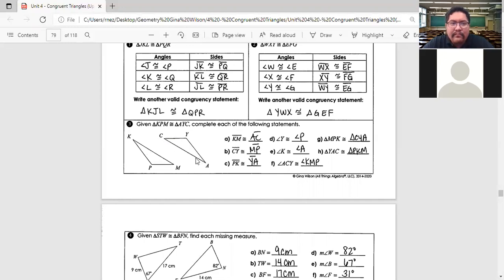And again, they're pointing in different directions. If we look at the base, which actually KM and CA would be the base, this one's base is upwards and this one's base is kind of downwards, but neither of them are horizontal to the ground. So they're a little bit different. So let's go ahead and keep going with that.